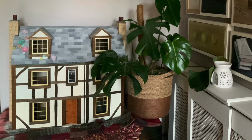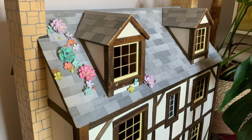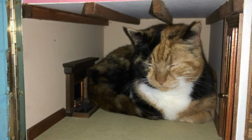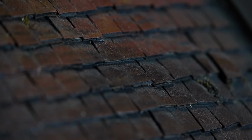So, I bought this doll's house for £15 from the local recycling centre. The money went to charity, and I thought to myself, I have got a bargain and a free cat bed. The cat loved it. As soon as it entered the house, she was in there. But I wanted to change it.